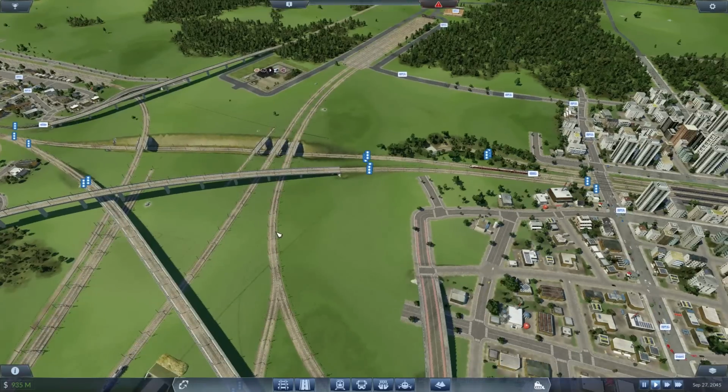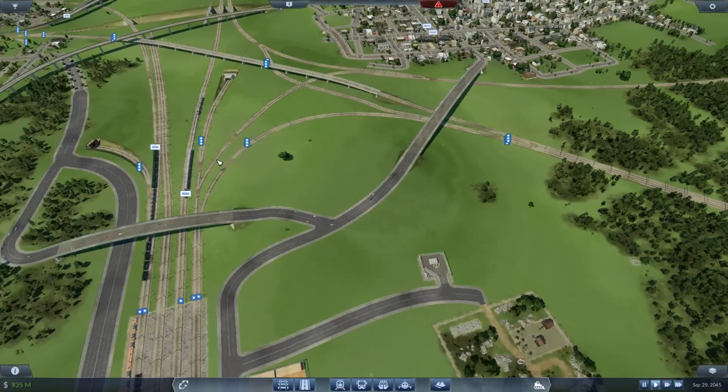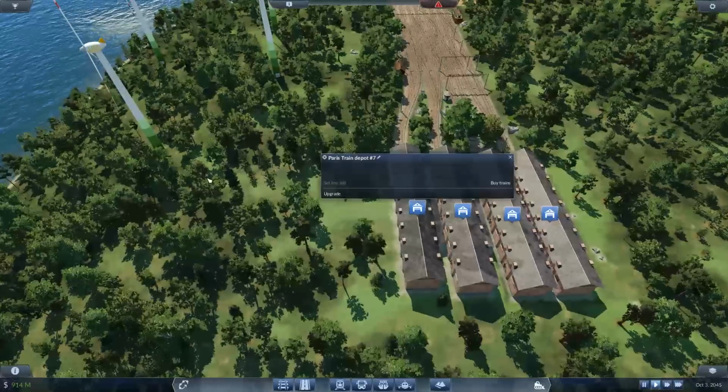Must have. I must have put one together. I spent so long faffing around with this bit of track. There we go. See, look, there's one. That one would do it. All right. Okay, so I've got a mainline connection, but we want to come out of Station 1.